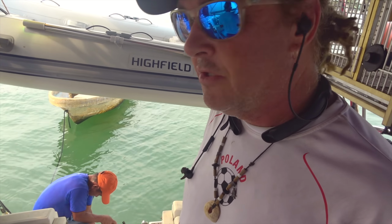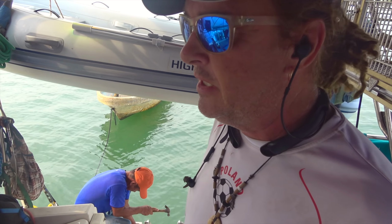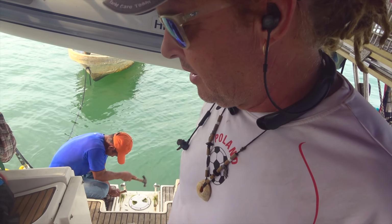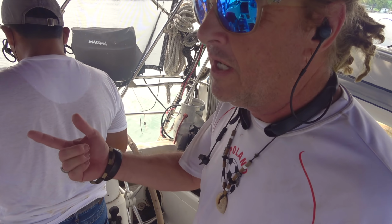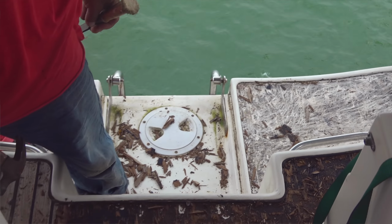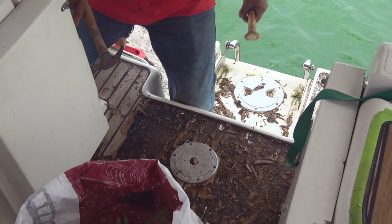And now they are here just starting to work on, well, as you can see, taking the wood off the transom, because our teak at the back is just completely dead. So that's gone, and they're actually refinishing all the rest of it inside the cockpit as well, and on deck. So we're getting some woodwork done on the boat. Going to be doing some woodwork up in the forward cabin also.